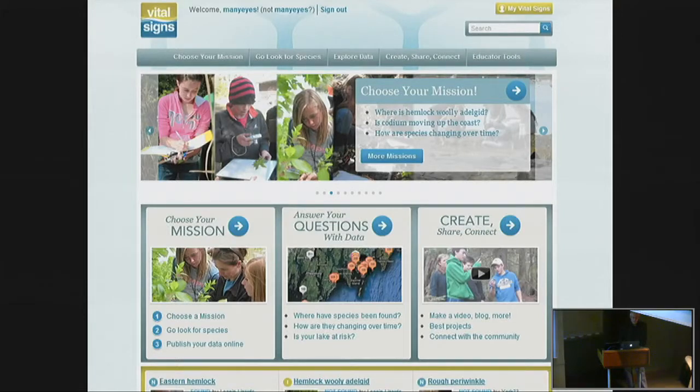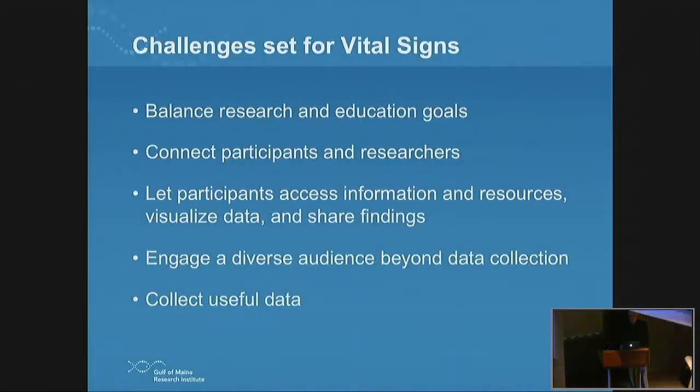One of the popular pathways for students is to choose a mission, of which there are several different types. Field missions are research questions that are posed by the scientific community. These are a way for students and citizens to focus their data collection efforts on questions of interest to specific researchers or organizations. Participants can also answer questions with data, make new meaning and interpretations of their data in the context of this large database of observations that have been collected. And they can also create multimedia projects, share findings, and connect across the community.